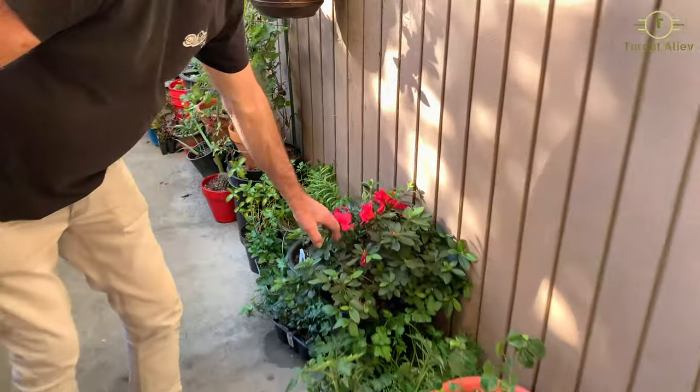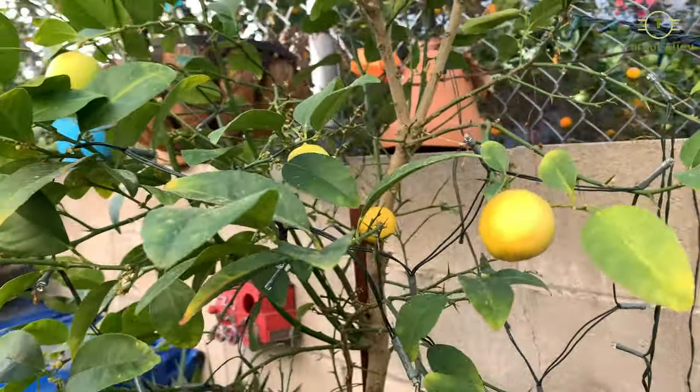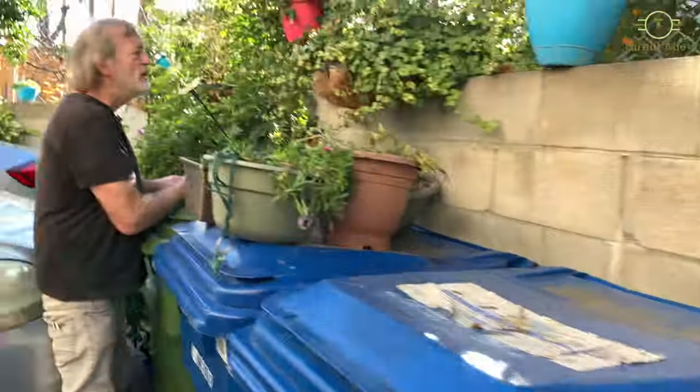Oh yeah. Little pretty flower. Oh, so nice. Bu da limon ağacıdır burada. Özəkib. Limon ağacı bizdə var zaten.